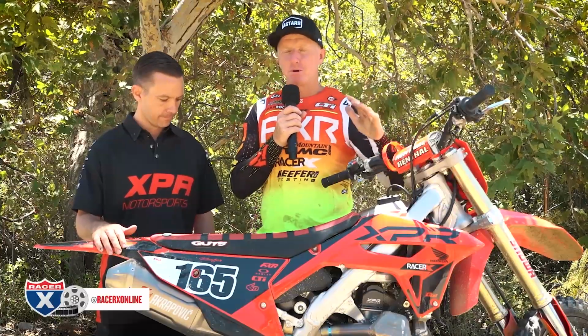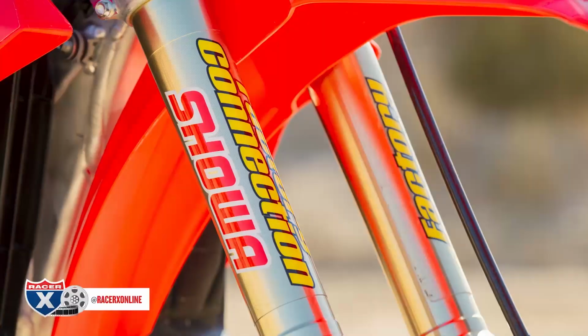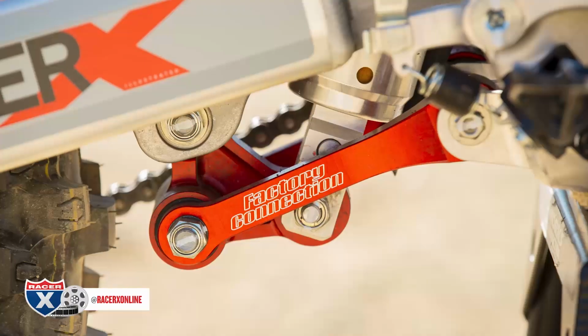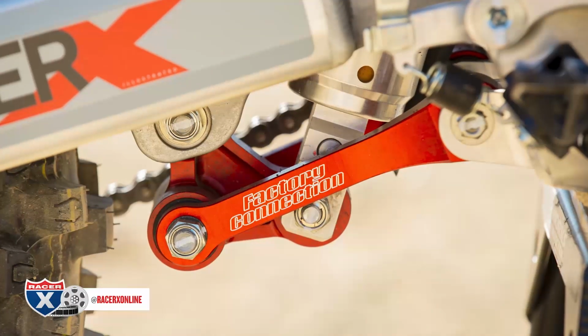So just my personal opinion, and here's what I feel like. Obviously, there are some other things done to it. Factory Connection did the suspension for my weight. Also, Factory Connection sells a linkage rod and knuckle to go with their setting. We're going to talk about that with my guy David here in a little bit.